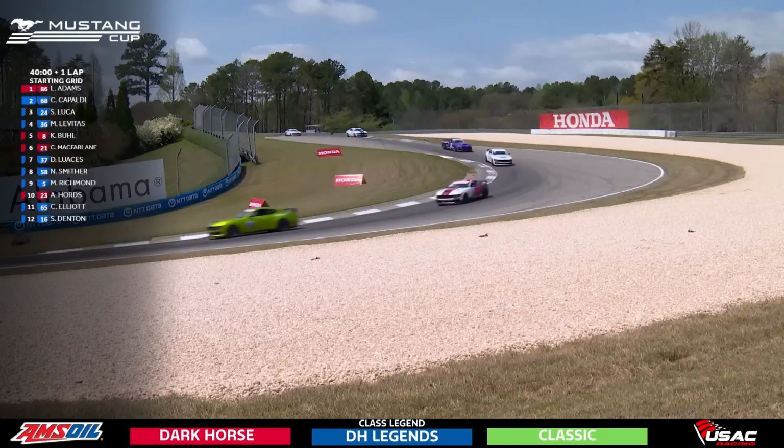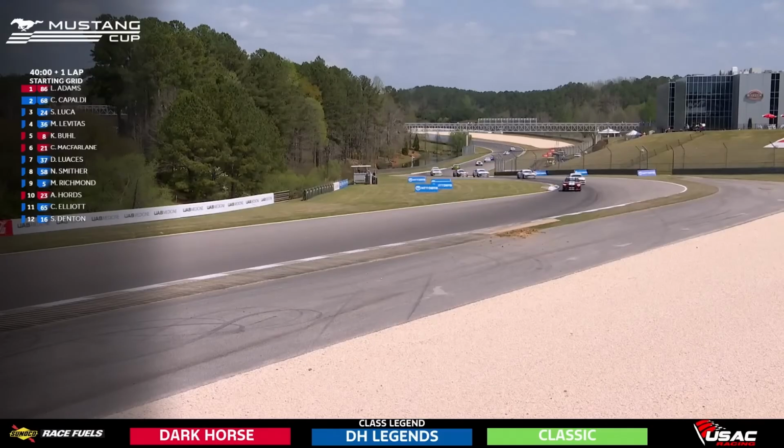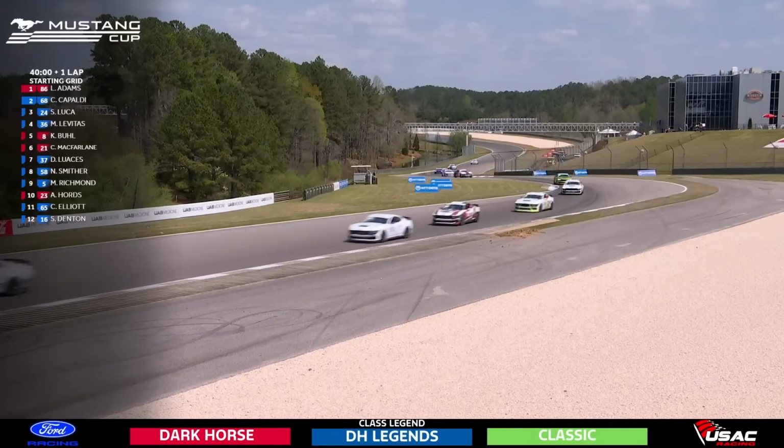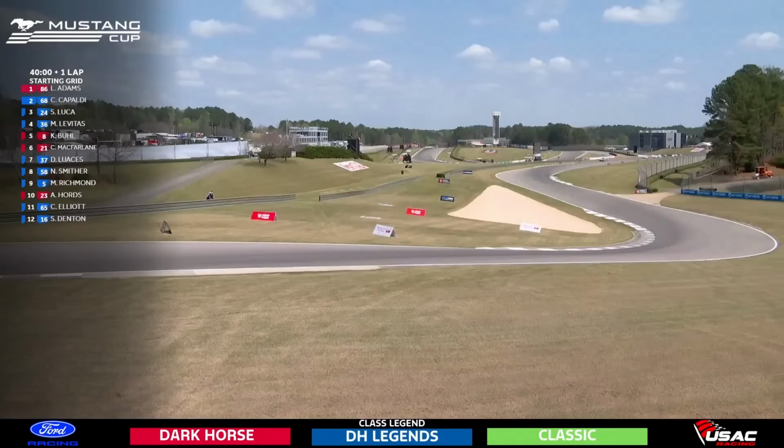David Luacy's in 7th place with Nick Smither in 8th. Miller Richmond in 9th, and Andrew Hordes rounding out our top 10. And then we've got 2 more cars. Number 65 of Elliott is going to be starting in 11th place, and then we also have Denton back here, the number 16 car, rounding out our 12 car Mustang Cup USA field of Dark Horse R race cars.